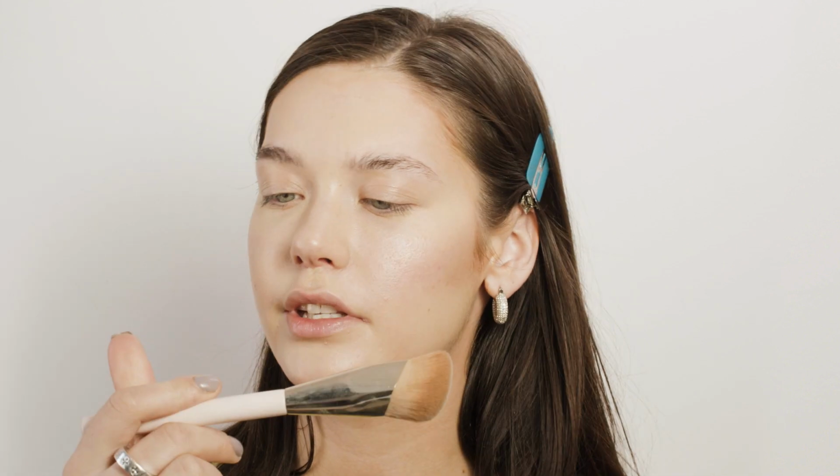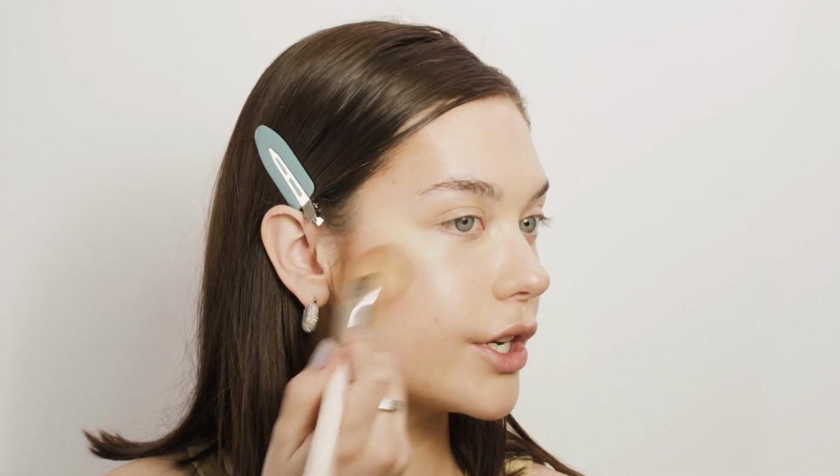This specific color is really nice because it's a mixture between blush and bronzer, which helps everything blend and you can use fewer products to get the same look. I usually use this kind of brush from Rare Beauty. I'm going to put it in the cream and start applying this like you would your normal cream bronzer.